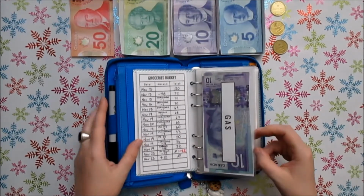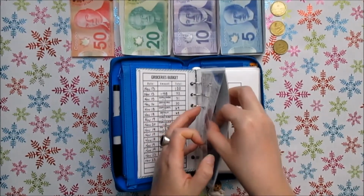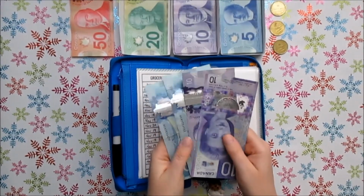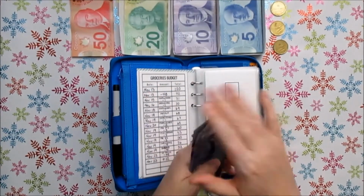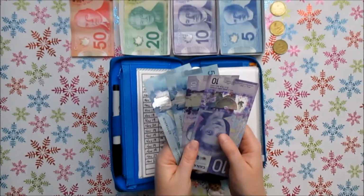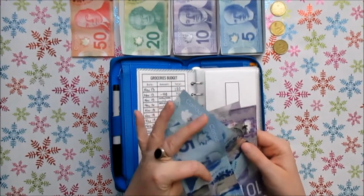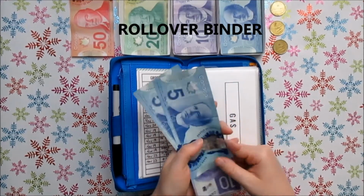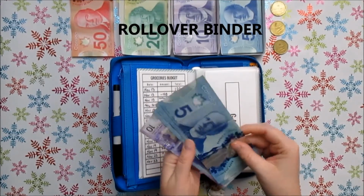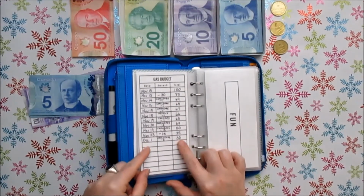Gas, we still have $30. So I had a week off from work, a vacation week, and I didn't go anywhere during that week. I was a good little human being, and as per our government, they're like, stay home, don't go anywhere if you don't have to. So I did. I stayed home. So we have $30 there. This will go into my overflow slash sinking funds for other areas. We'll just set that off to the side. So gas, I had 30 left.